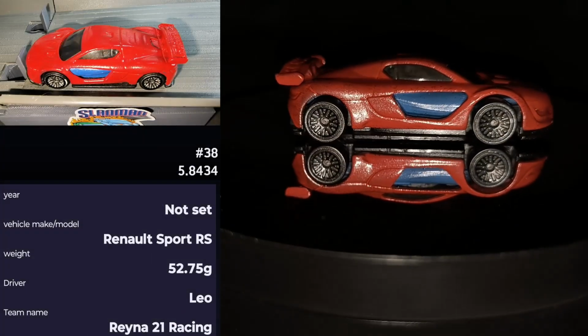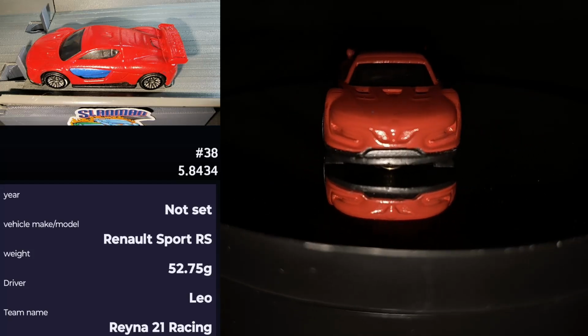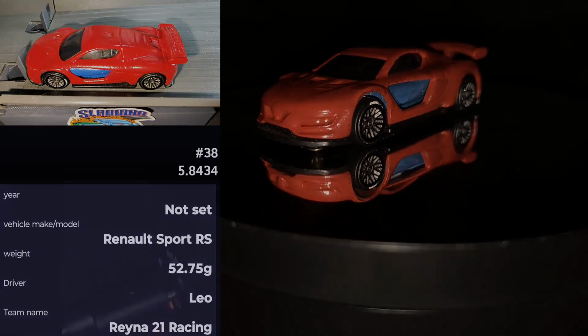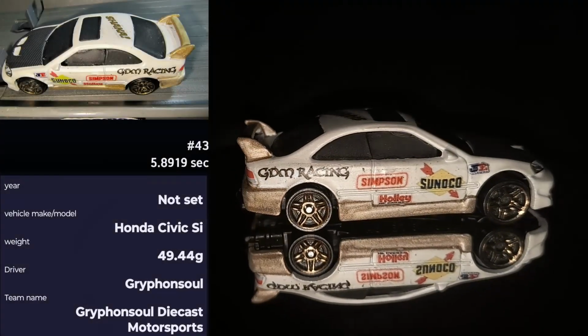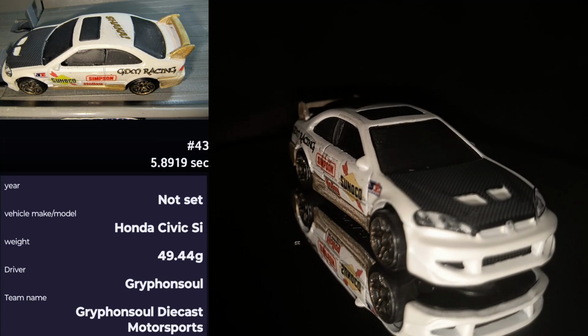Next up will be Leo from Rihanna 21 Racing in a Renault Sport RS. Coming to us from the Obsidian Mountain Raceway, it will be Griffin-Soul from Griffin-Soul Diecast Motorsports in a Honda Civic Si.